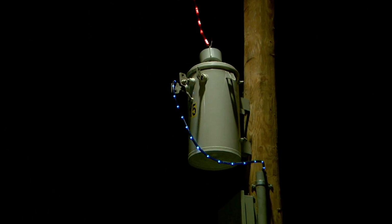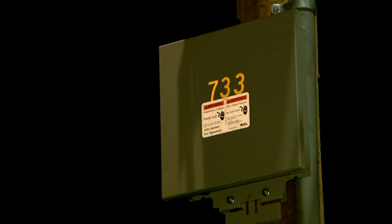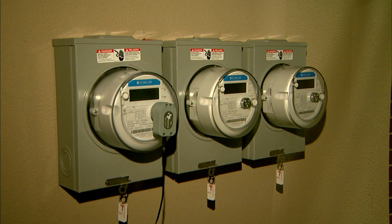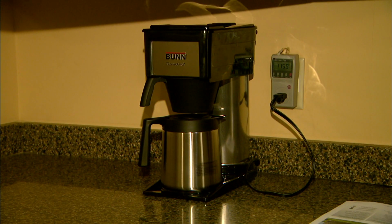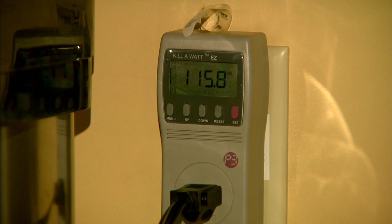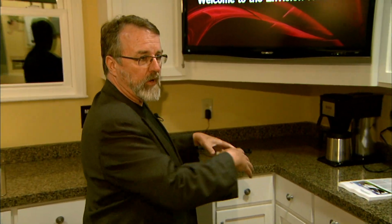This prototype, installed by Duke Energy, uses a Wi-Fi connection to talk to individual meters, just like computers talk to each other over the internet. It can detect any appliance plugged in and measure its use. What we can do collectively with the smart grid is not just do it in this house, but do it in 4 million houses.